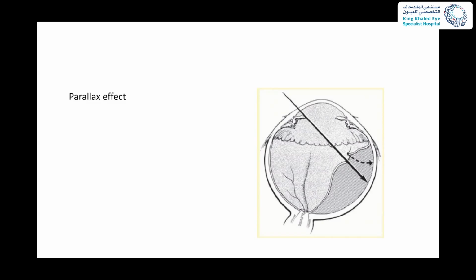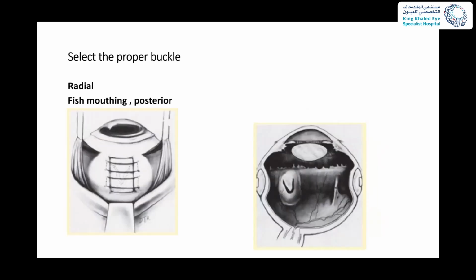Otherwise, you may fix the buckle in its place. So it may be a little bit posterior to your break, and this will push fluid more anterior, or you miss it and you put the buckle just anterior to your break. And then you can select the proper buckle for your case.